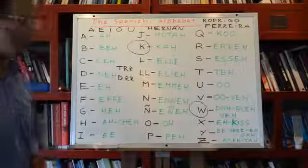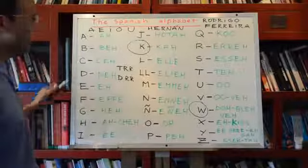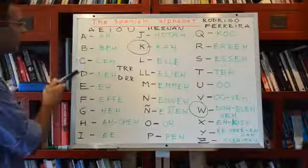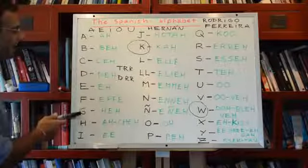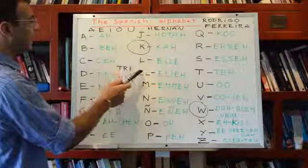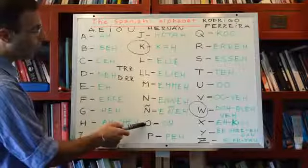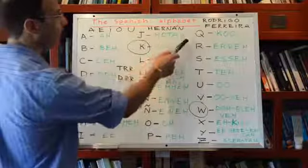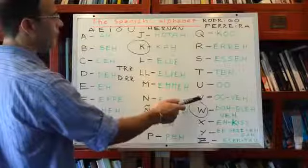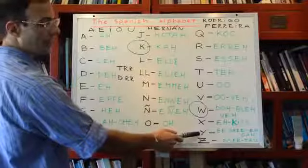Before we continue with some more phonetic tips, let me pronounce all the letters of the Spanish alphabet. A, B, C, D, E, F, G, H, I, J, K, L, L, M, N, Ñ, O, P, Q, R, S, T, U, V, W, X, Y, Z.